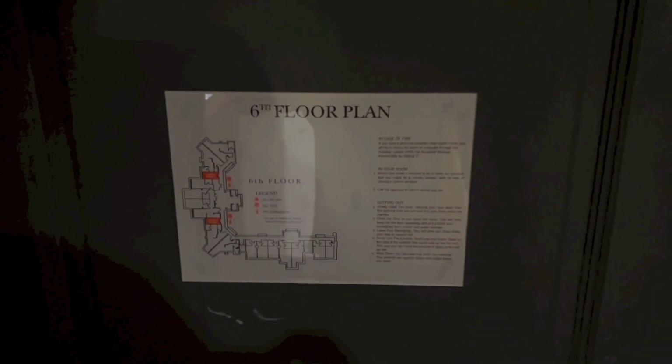Okay, so that is the back of the door, with the floor plan. To the right, as you enter the room, you have the wardrobe with the ironing board, storage right above, hangers, bathrobes, and in-room slippers down below.